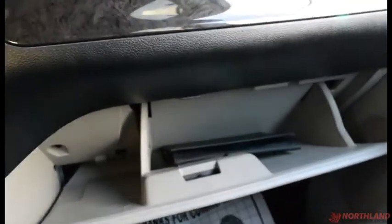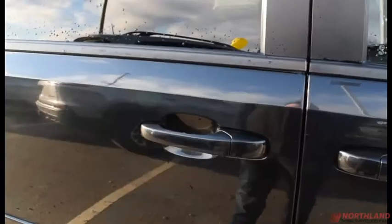You do also have your dual layer glove box. Bottom one is a locking glove box. Always nice to keep your things nice and safe. And then up top you do have your sunglass holder. Let's take a look in the back.